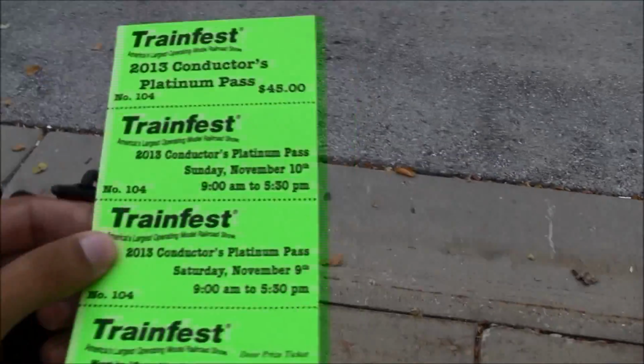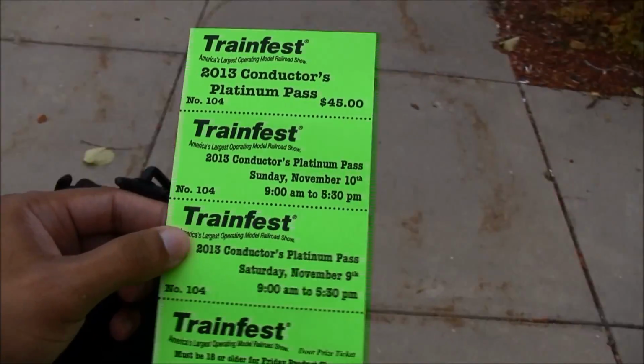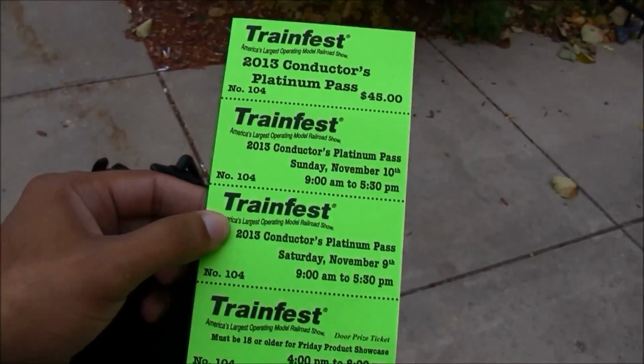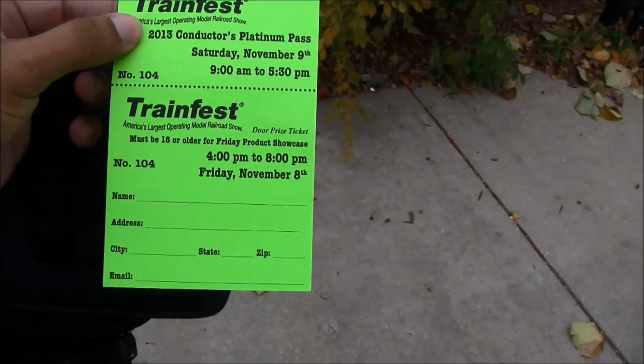But for $45, you get this Conductor's Platinum Pass. It covers a dinner, it's a catered dinner, and then it covers Saturday and Sunday entrances, and there's a raffle and a little bag you get. So basically that's what's covered. It's nothing for special people, it's available for anybody.